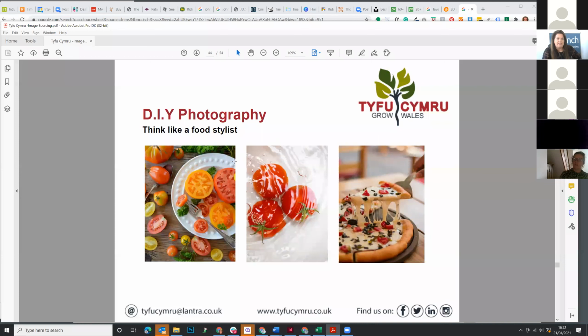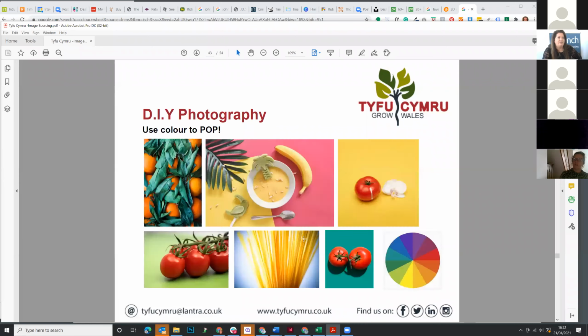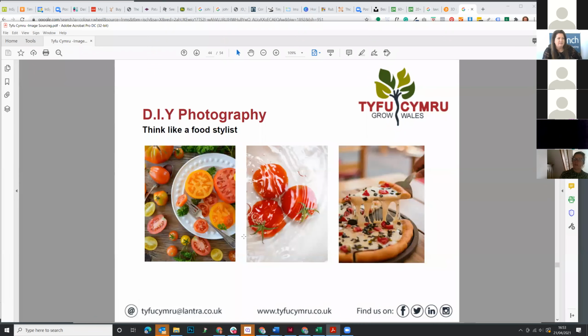Think like a food stylist. This is what I meant. Cut up your vegetables, or do something a bit more interesting, place it underwater, experiment. If you've got a piece of food, have somebody lifting a slice of pizza out, if that's relevant to your business. But you can do a lot rather than just taking a straight photograph of a tomato. This is far more interesting, I think.